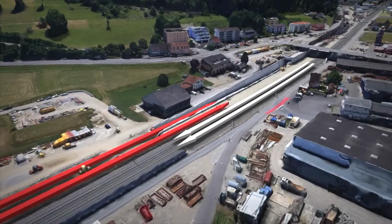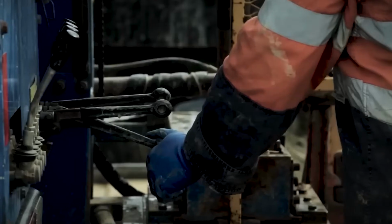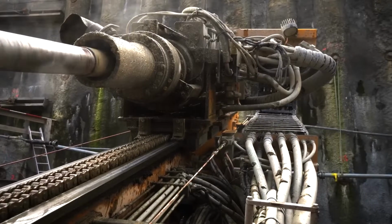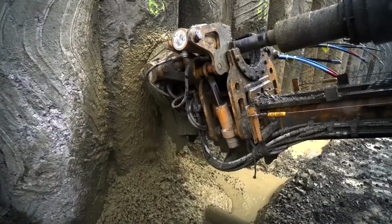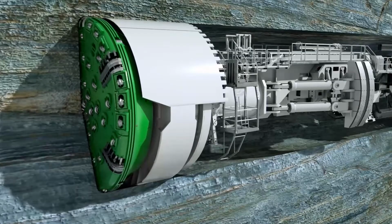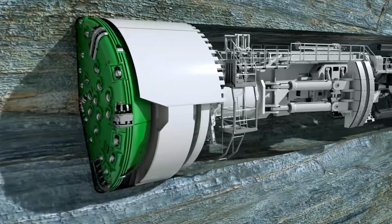Building these tunnels involves meticulous planning and coordination. Engineers drilled 2,700 boreholes along the entire route before construction began to map out what lies underground. This preparatory work ensures that the TBMs can navigate the varying soil conditions and avoid potential obstacles.